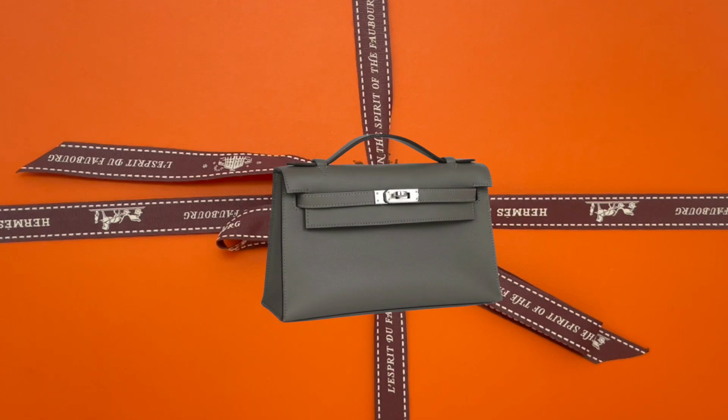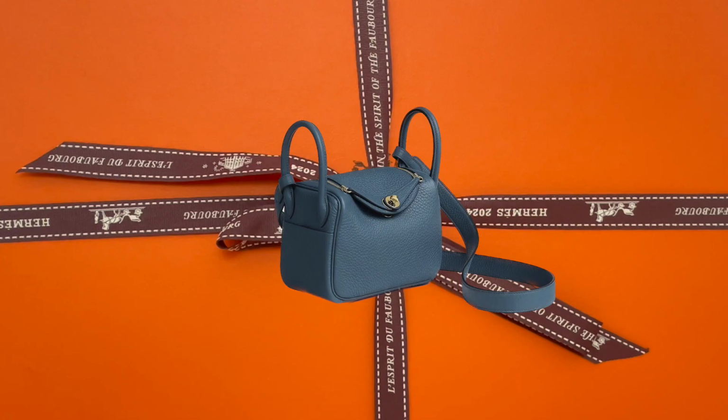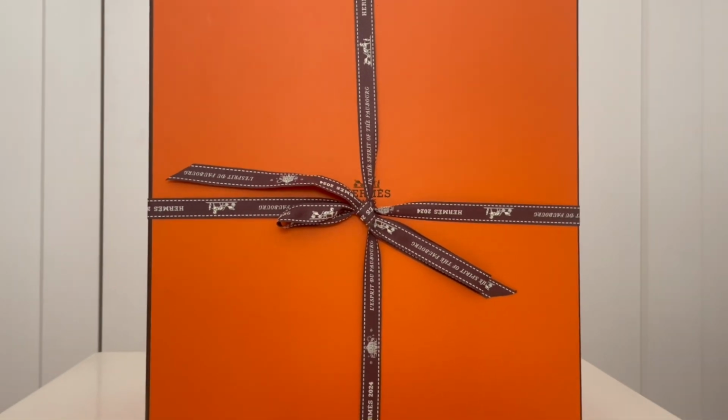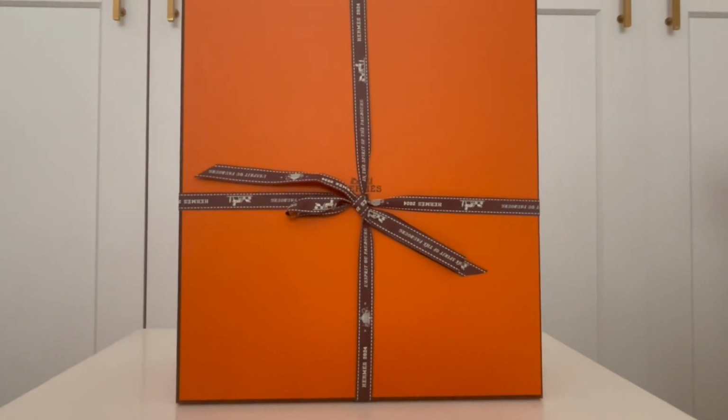And lastly is a mini Lindy, specifically in the blue jean color. I feel like I've been talking about that bag for a solid year now. So those were my options and I really stuck to them. I turned down other bags because I just wanted what I wanted and I was okay not getting a bag this year otherwise. All right, let's unbox.